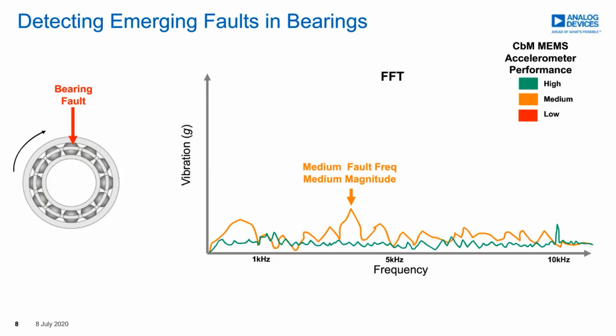At this point in time, the fault has worsened, so it may also be possible to detect increased bearing temperatures or particles due to excess wear.